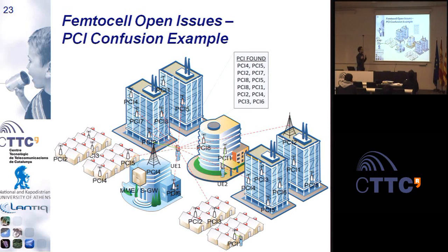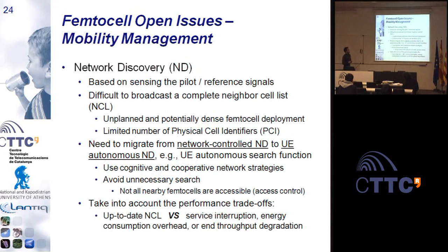So upon reporting to the macrocell, to his serving cell, here's the macrocell, the serving cell is unable to make a one-to-one mapping from the physical cell identifiers to the target cell that he may want to hand over to. So this is the PCI confusion problem, and it originates from the limited number of physical cell identifiers.